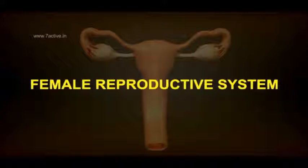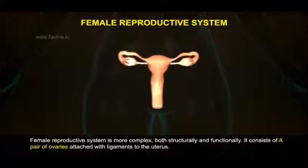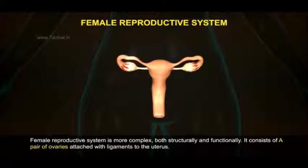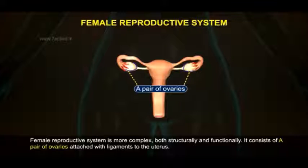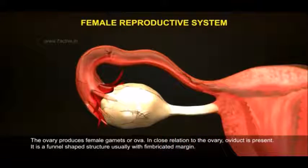Female reproductive system. The female reproductive system is more complex, both structurally and functionally. It consists of a pair of ovaries attached with ligaments to the uterus. The ovary produces female gametes or ova.